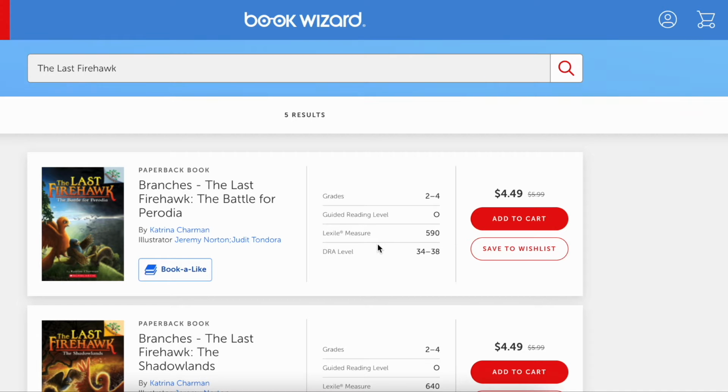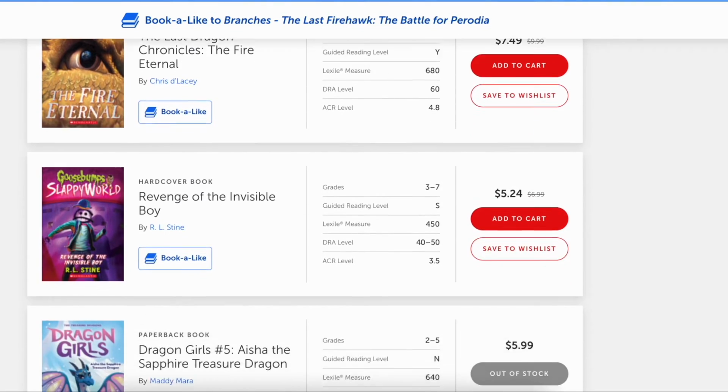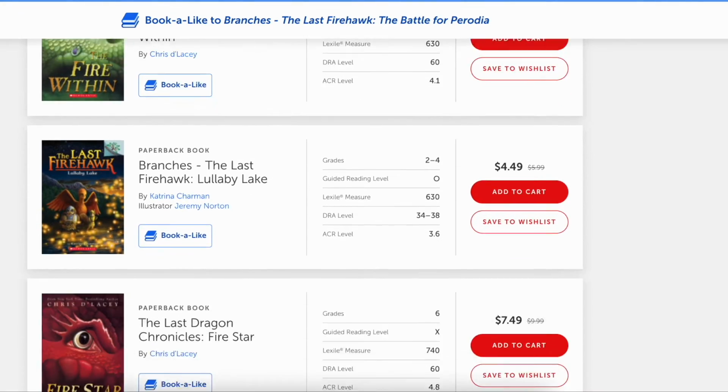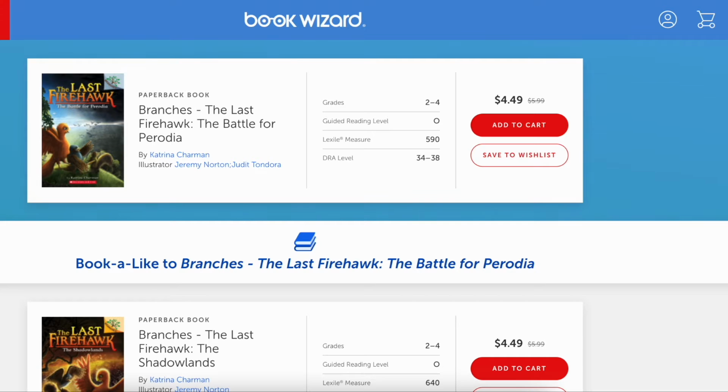So what you can do once you find a book that you know your child likes, you can click the Book Alike button, and then it will give you other books that Scholastic has that would maybe be a good fit for your child. Now, one downside to this website is I am seeing that it's only really the Scholastic book selection. Now, they do have a lot of books to choose from, but this is not as broad, so you can't just find any book here. But if you know that your child has a Scholastic book or is interested in any of the Scholastic series, this could be a good place for you to start.